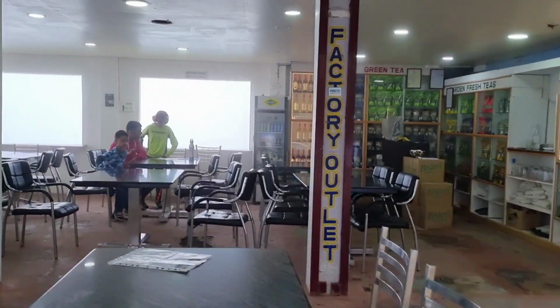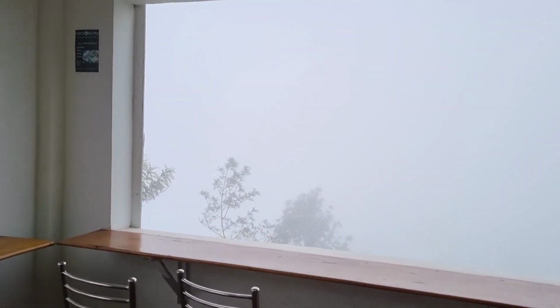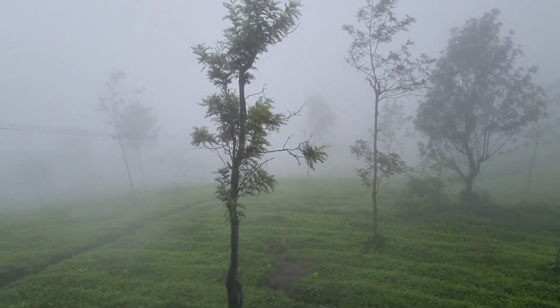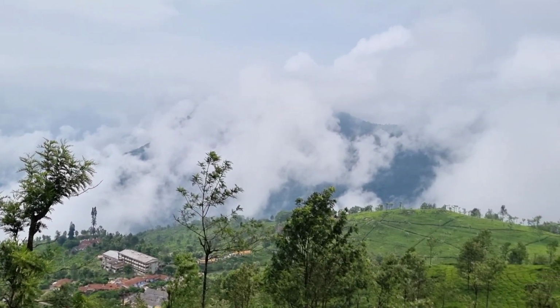Actually, we didn't have our breakfast, so we stopped here at Rock Bistro restaurant for our breakfast. This is a factory outlet, really amazing looks. The view from this restaurant is really amazing. It's so relaxing over here. As the sky was clear, we had a lovely view from here.